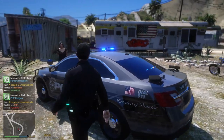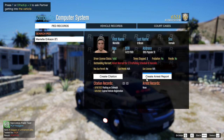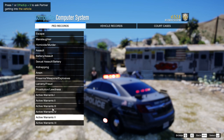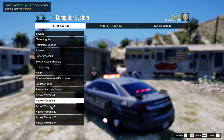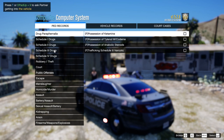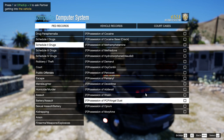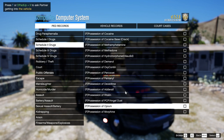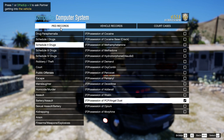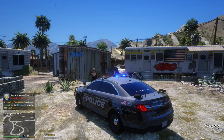PCP. That's correct. And she got a warrant. So she's going in right now for her warrant, and she's going in for running from police. She had drugs on her. We'll let a unit come by and pick her up.